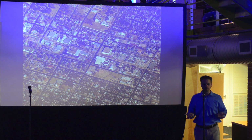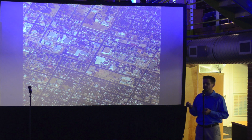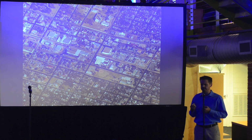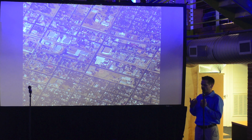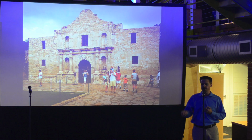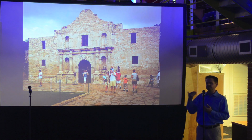We live in a world that is littered with architectural hardware that was built for a very specific purpose, but that purpose has often been outdated. And so one of the challenges for us as a profession is to find a way to reuse these buildings in a way that is intelligent. Now, obviously, this is not a new idea.